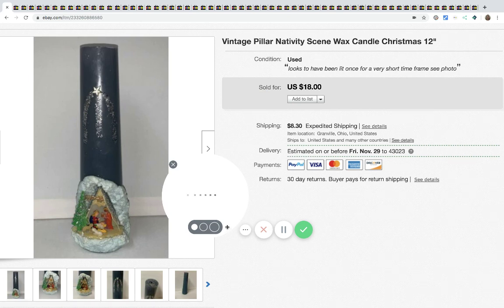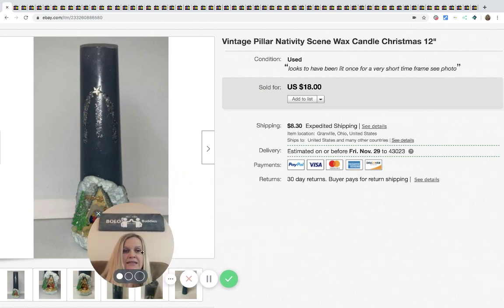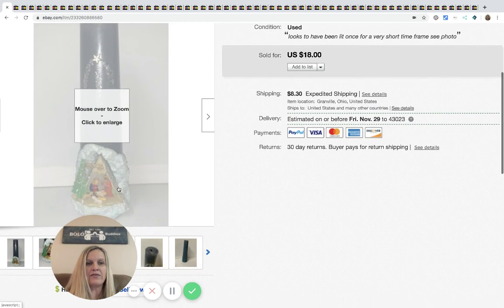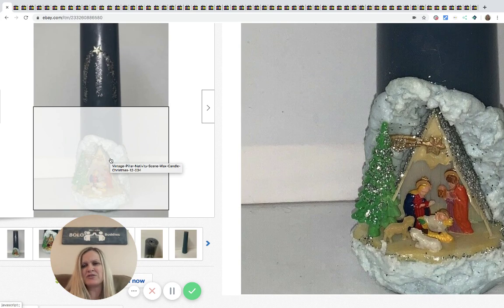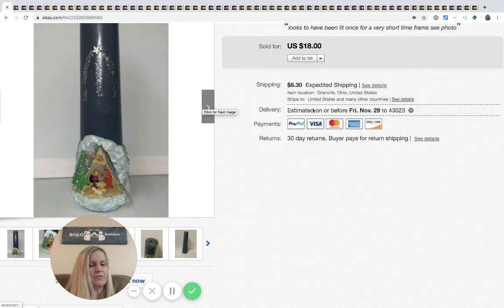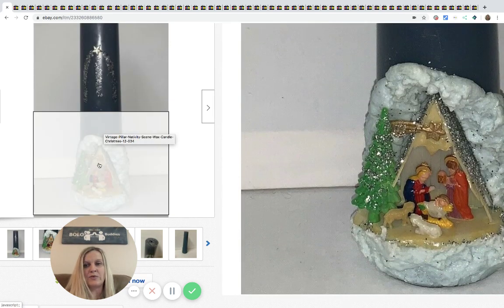The first item is this Christmas candle, and it's like a nativity scene. I kind of thought this might be a bolo just because it's so unique, and maybe I should have priced it high and waited. But somebody offered me 15 bucks, and I paid $1 for it, so I thought, you know what, I'm just going to take it and move on. But I think it's really, really cool. So that is what it looks like.